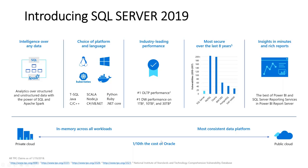And every feature that you have on premises for SQL Server, you have on Microsoft's public cloud, Azure, as well. So the communication and the migration between those two is pretty much seamless and continuous.